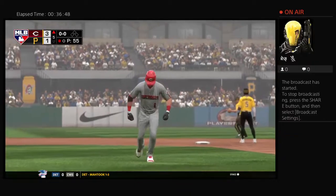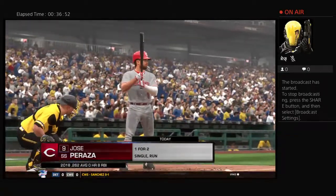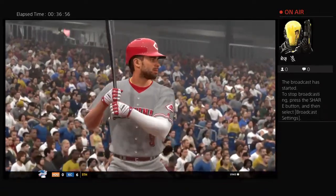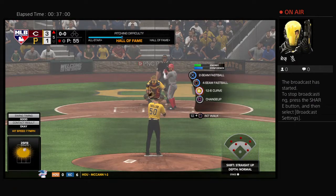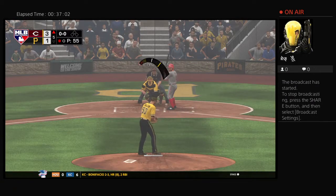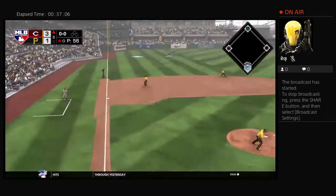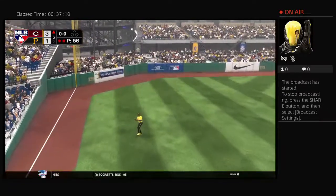The batter, number 9, shortstop, Jose Peraza. Digging in and looking for more, Jose Peraza. He scored after reaching on a single in his last time up. First pitch on its way. Hit in the air to left field. Moving under it, McKenzie. 2 down.